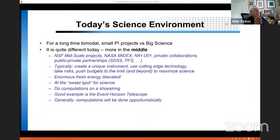And so the typical goal of these projects is now to create a unique instrument, use cutting-edge technology, take risks, push budgets to the limit, to maximize science. And in a sense, this tries to counterbalance a little bit the risk aversiveness of the big projects, which are usually micromanaged by the agencies, and they have to freeze their technologies probably 10 years before the instrument gets deployed, or 5 years before the instrument gets deployed. So they are like big spacecraft or big space missions.